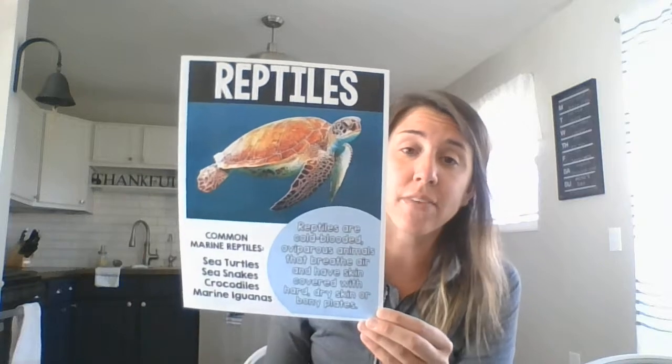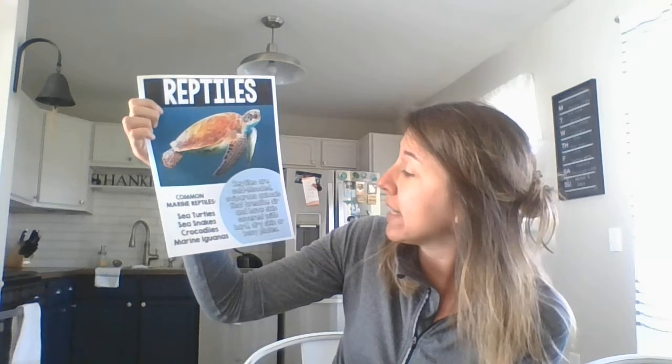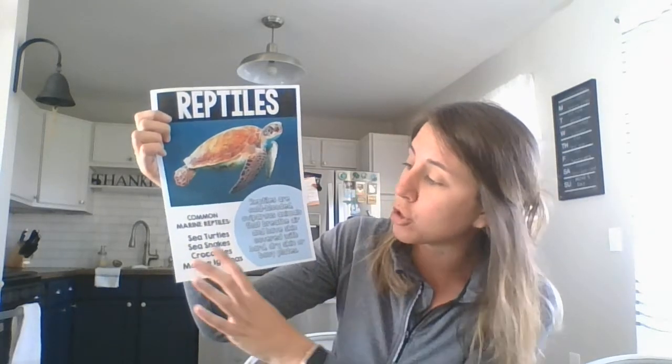You worked on classifying these on Friday, but remember reptiles are cold-blooded, oviparous, meaning they lay eggs, animals that breathe air and have skin covered with hard, dry skin or bony plates. So one of the most common ones that occur in the ocean is the sea turtle. So today, that's exactly what we're going to be learning about.